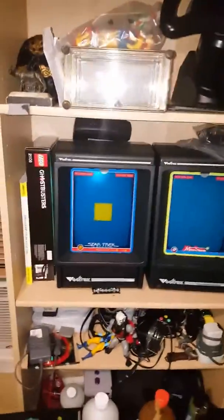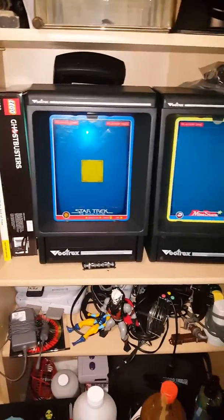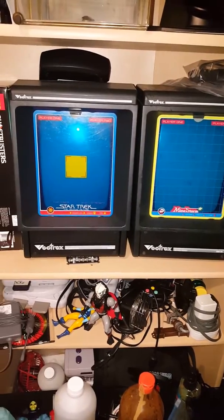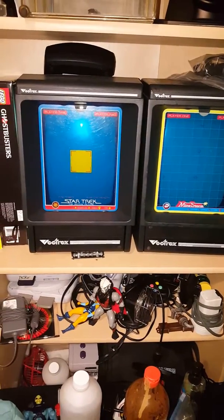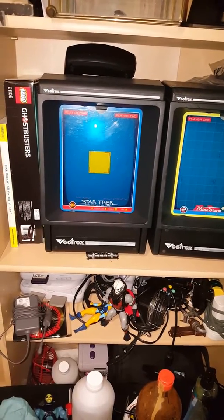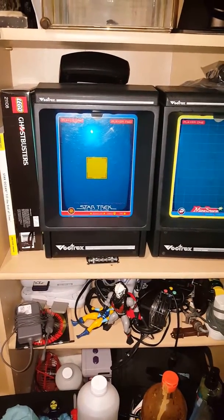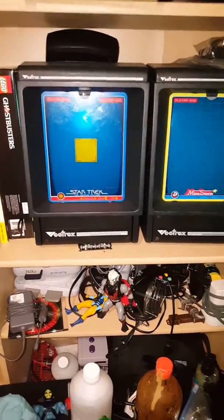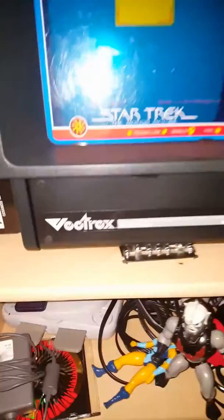I still have stuff in boxes, and these two consoles here came out in the early 80s. They're called Vectrex, and they have the vector monitors in there, these vector graphics. Basically, they use one line. I don't know if you've ever played the arcade Star Wars game, but anyways, they're awesome. The controllers are right there. That thing pops out.